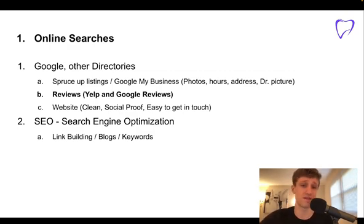And then part of this game as well is SEO, or search engine optimization. So we're really trying to play with the search engine to give our listing the most relevance, such that when someone is searching dentist near me or dentist in X area, that you appear towards the top, right? And that's SEO in a nutshell.